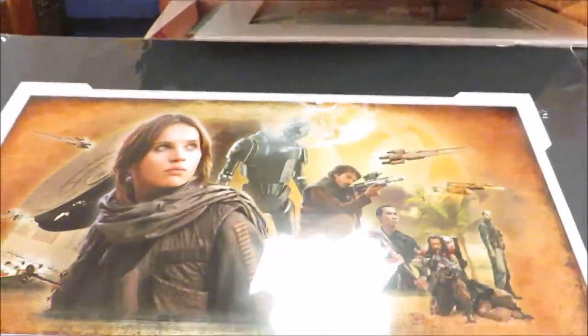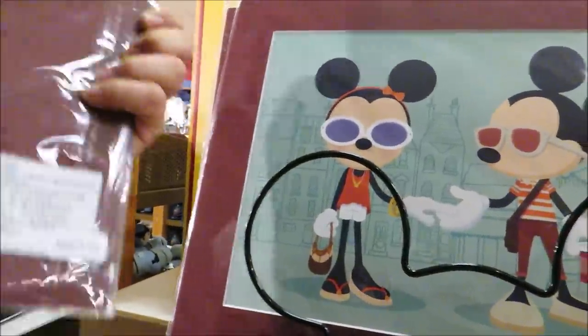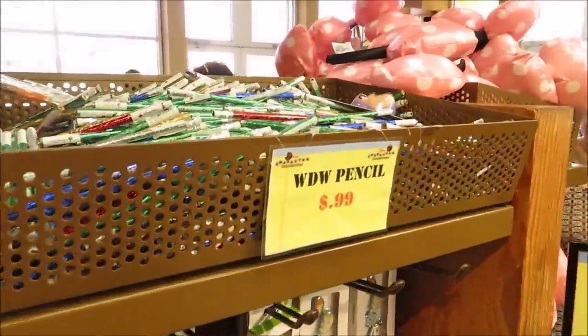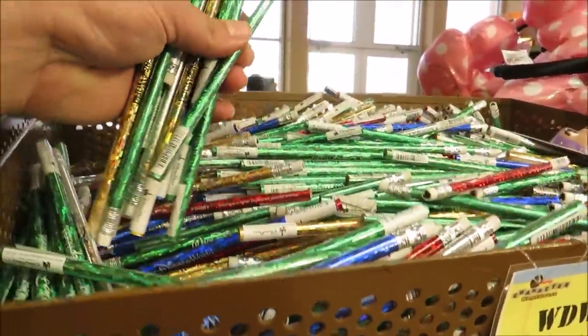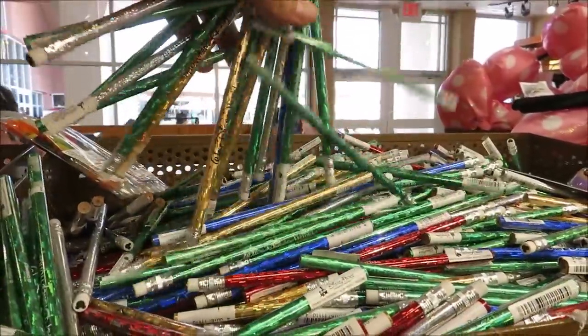Star Wars The Last Jedi. Oh no, that's not The Last Jedi. Rogue One. Oh, how much is that? Well, it says $60, but doesn't have a discounted price on it. And then this one right here is $19.99. Ooh, I also have 99-cent Walt Disney World pencils. That's kind of fun to play with.